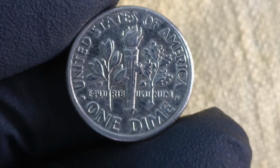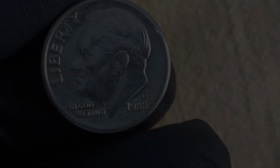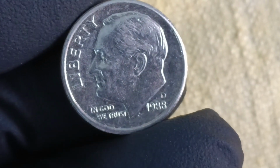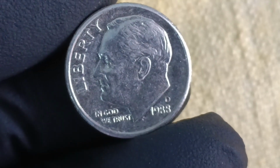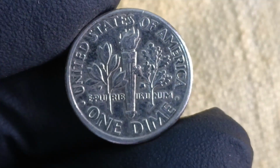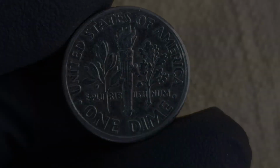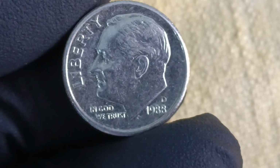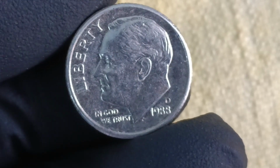The 1988 dime, worth $10 million, has sparked not just excitement but a revolution in how people view everyday currency. It's a reminder that incredible value can hide in plain sight, that what seems ordinary might hold extraordinary worth. You might walk past a treasure every single day without realizing it, and that's the beauty of this world of coins. Every coin is a story waiting to be told, a mystery waiting to be solved, and a fortune waiting to be uncovered.